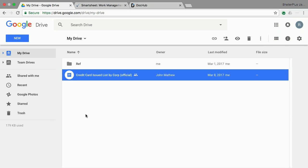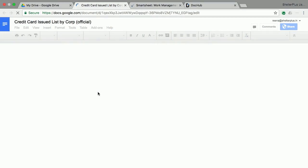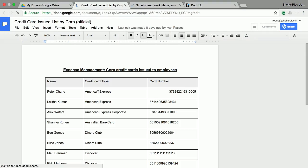OK, so I'm going to again play two roles, admin and user. And in this case, the user is Rina, who is working on a project to basically review all the credit card expenses in the company. So this document was created here to start that project and the collection, and it has a lot of credit card numbers. Those numbers, of course, are sensitive information. There is also information about employees here.